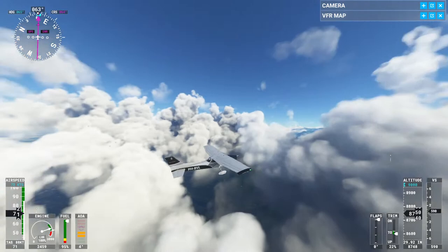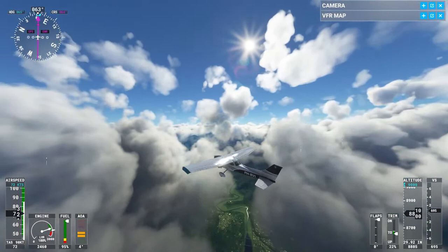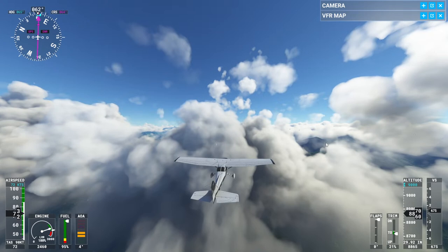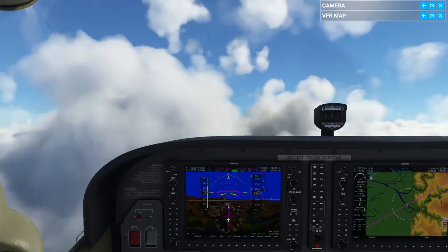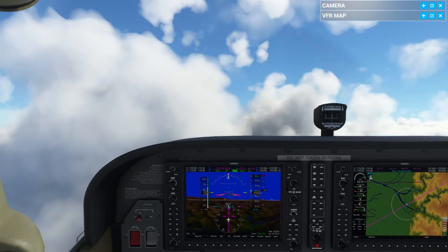Could be. Look at those clouds. And there's a mountain hiding in here somewhere. We can see the ridges right here. This is getting intense.